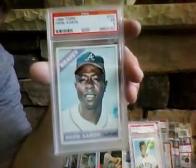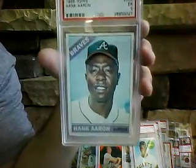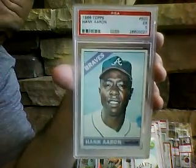And the 66 Aaron, I predicted a 6. It got a 5. Again, not too far off. Still, another mid-grade Hall of Famer from a 50-plus-year-old card.